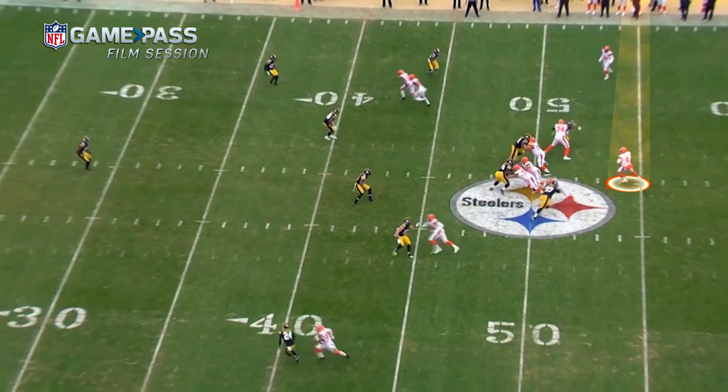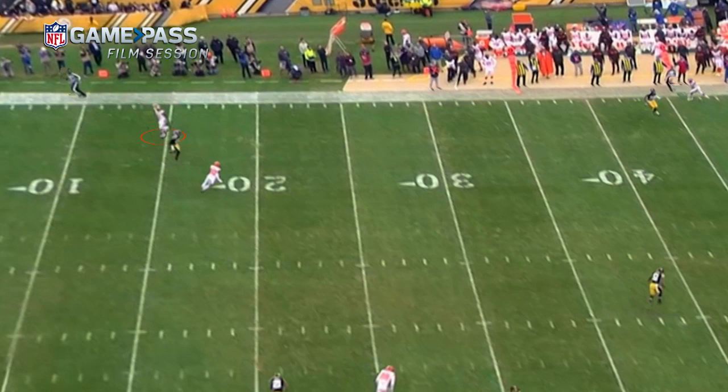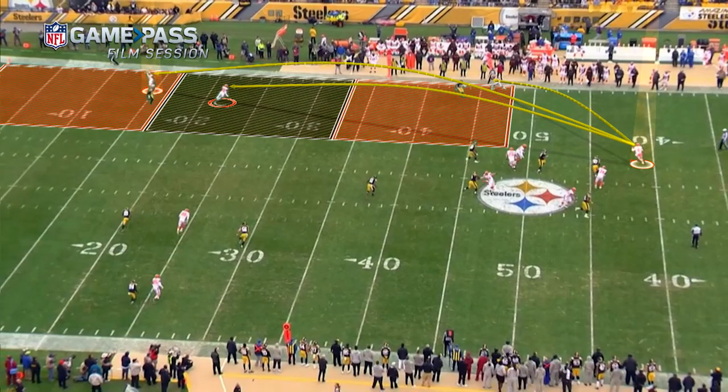Here's Mayfield back, looking, settles up in the pocket, spins again, looking. Once he puts his hands up, that's him telling everybody he's going deep. So now we all just kind of play off the deep, man. So he's got his hand up. So he's going deep, so you're coming back. So you got low, intermediate, and high. So you got layered. Still looking, firing, he's got a man open, it's caught, Landry.